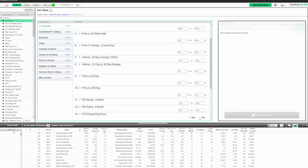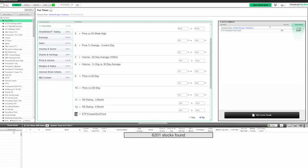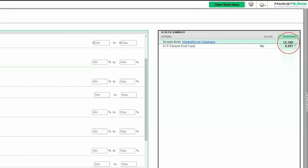There are some basic parameters I use, and then some very specific ones depending on what I'm looking for. If I'm searching for closed-end funds or ETFs, I'm going to do a specific screen for that. That's not what we're doing today. So I'm going to exclude those with this one here. I'm just going to say no. And you'll see up here that we started off with a database of over 10,000 stocks. That already brought it down to 6,200.